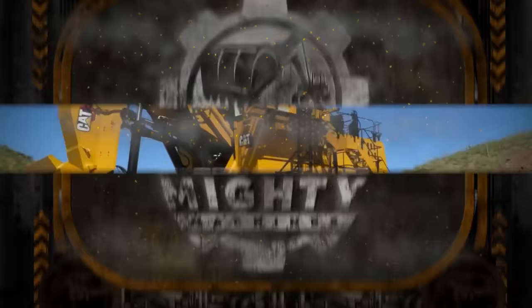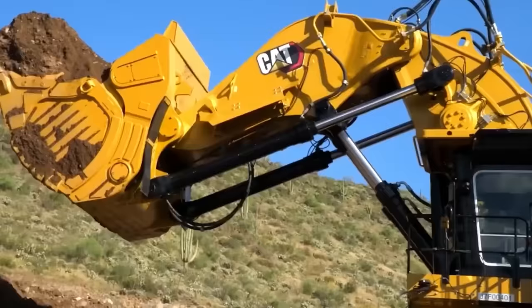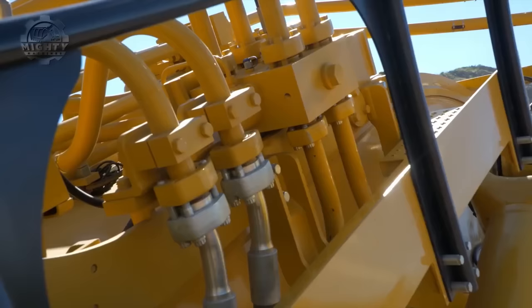Now, let's shift our focus to the mining industry with the Caterpillar 6030 Hydraulic Mining Shovel, a colossal machine designed for heavy-duty mining operations. The Caterpillar 6030 is a hydraulic mining shovel capable of moving massive amounts of earth and rock. Its huge bucket and powerful hydraulic systems make it a vital asset in large-scale mining projects.